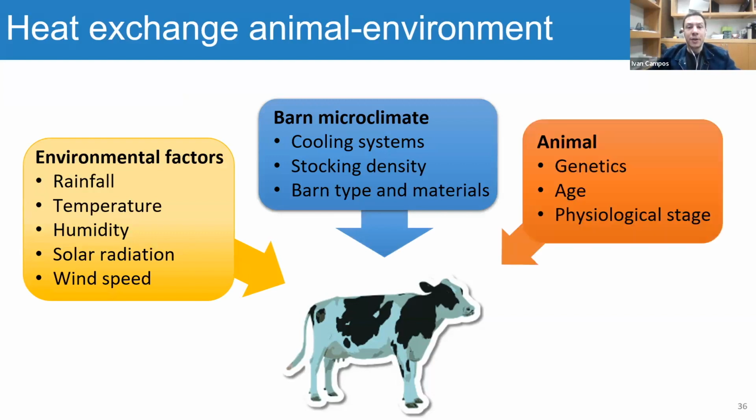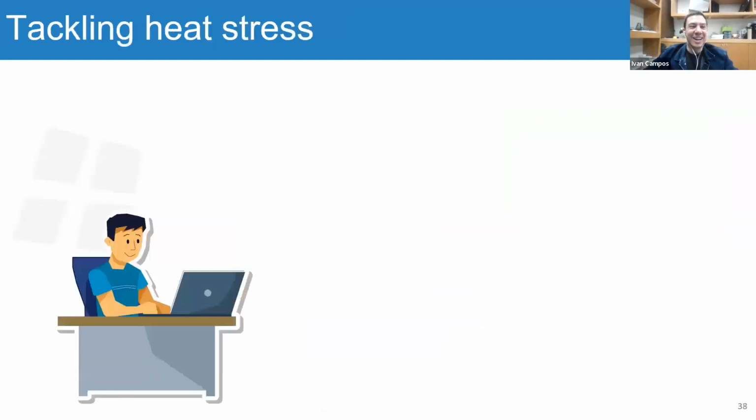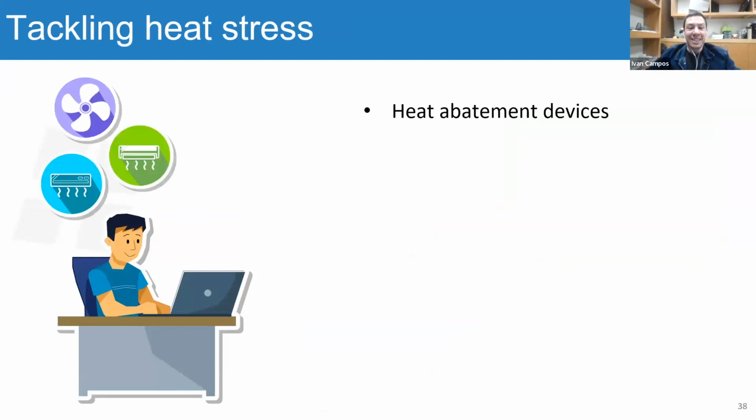And lastly, there are also the animals' characteristics, and we can think of genetics, age, and whether it's a lactating or non-lactating cow. I focused my studies on genetics. There are different ways that we can tackle heat stress, and that involves different fronts. For example, we can think of implementing heat abatement devices. That would allow the producer to control the environment and temperatures where the animals are. That will prevent those animals from experiencing heat stress.